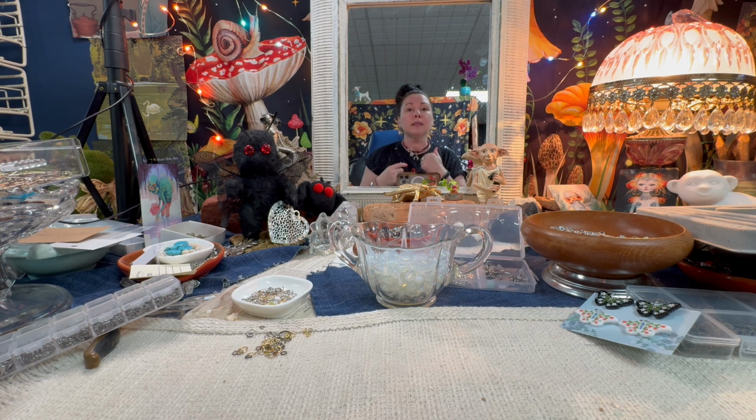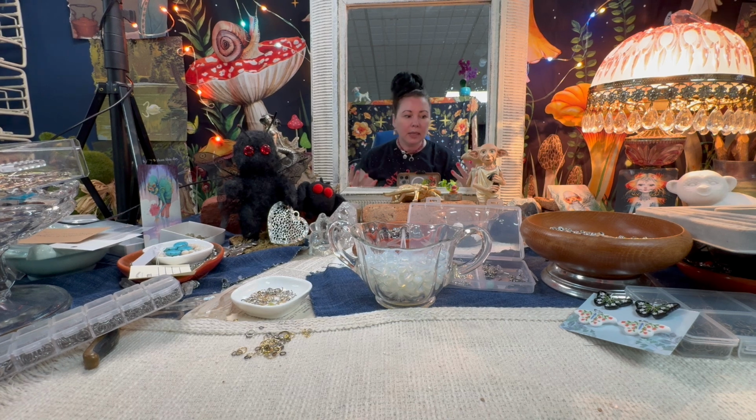This is another little necklace that I have on my moon. Just begin again, right? Just beautiful, intentional jewelry. Tell me if you love it.